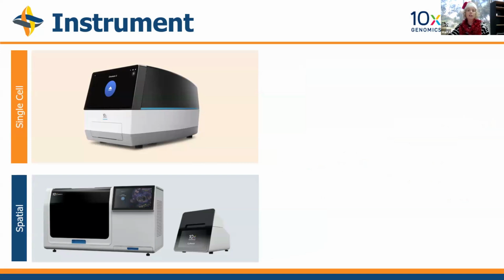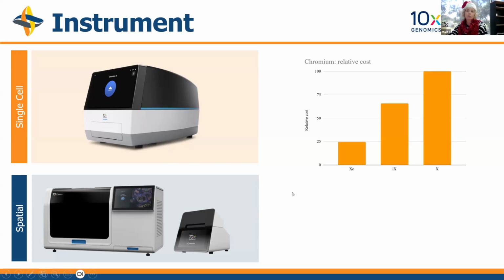But actually, what does it mean with the cost savings? So just a quick reminder, 10x Genomics has 3 platforms, single cell Chromium and also spatial Xenium and CytAssist. But because this webinar is focused on Chromium single cell, I just would like to show the relative cost of the newest member of the family of the Chromiums, Chromium XO. It costs only 1/4 of the Chromium X. And as Geoff mentioned, you can upgrade the instrument from XO to Chromium X to be able to access its full capabilities. However, we know it's not always fantastic in terms of funding in Australia and New Zealand.